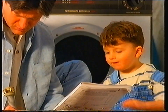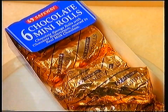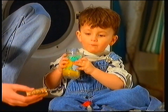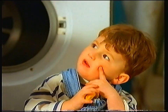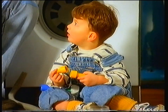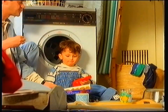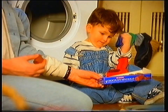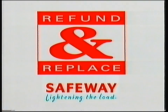Well, I reckon it's that dodgy inlet valve again, Dad. That one. I thought you two could do with a break. Oh, tea for the workers, eh, Dad? Hold on a minute. Those aren't proper mini rolls. He won't like them. He's such an old fusspot. At Safeway, we're so confident about the quality of all our own brand products that if you don't prefer them, we'll give you your money back and a replacement. Oh, no, he likes them. Try one. They're very good. Well, that's a bit of a shame, actually. I'd already worked out what to spend the refund on. Refund and replace at Safeway.